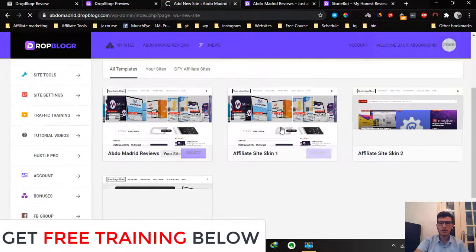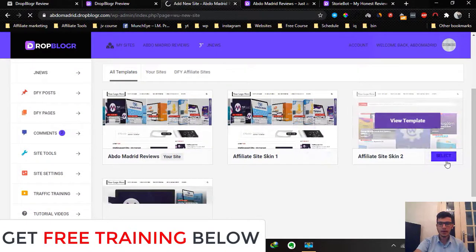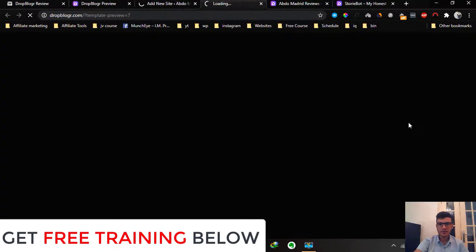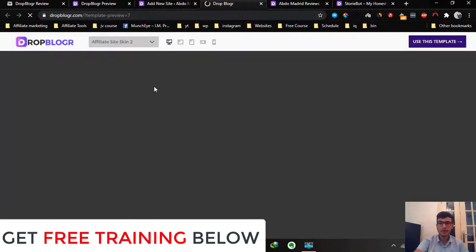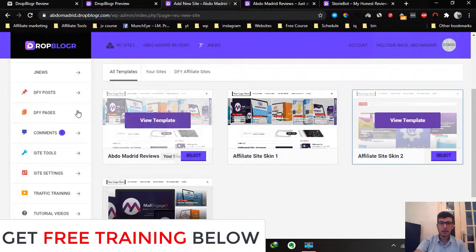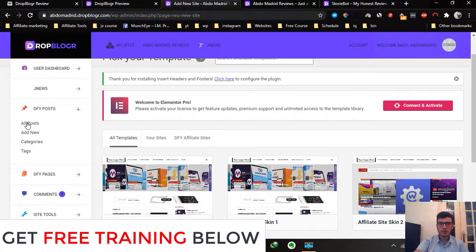You can choose any one of these skins. These are templates. You can choose any one that you like. You can view them before you choose one of them. Just click on view and you'll be able to preview the template right here, and then you can choose whether you want to use it or not. Now let's jump to the Dem4U posts and click on all posts right here.